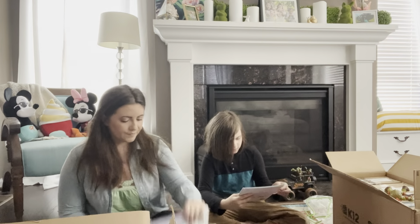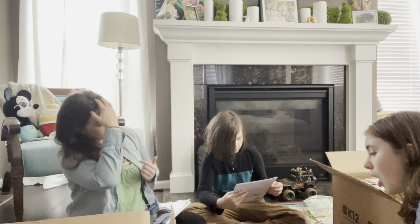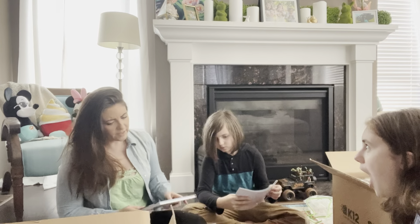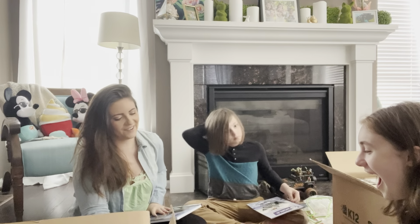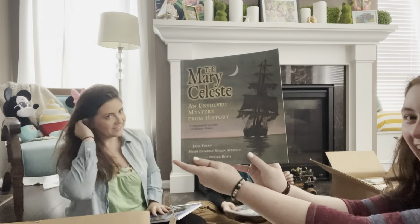Wasn't there used to be a US $1,000 bill? Yeah, I think there was. Can I have one? Okay, Lucy's freaking out. Here, I'll let you show that one.